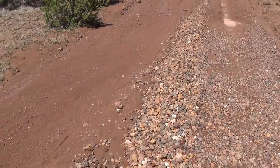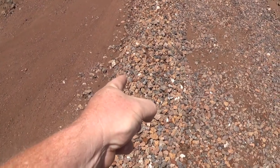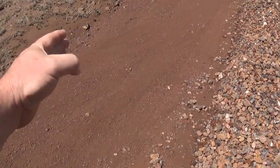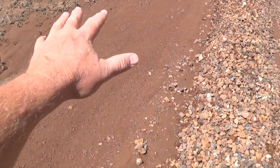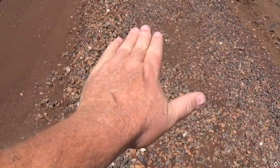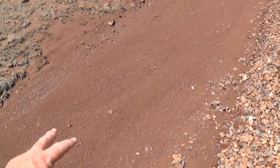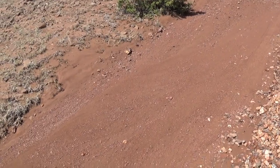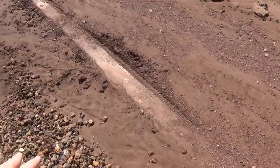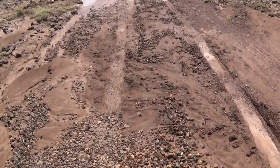But like right here, these cinders, this is the middle of the road. This side of the road's gone. This actually was as high as this was, and I know you can't tell, but it's dug down. Again, I had a trench dug over here. You can see it just washed out this whole section.